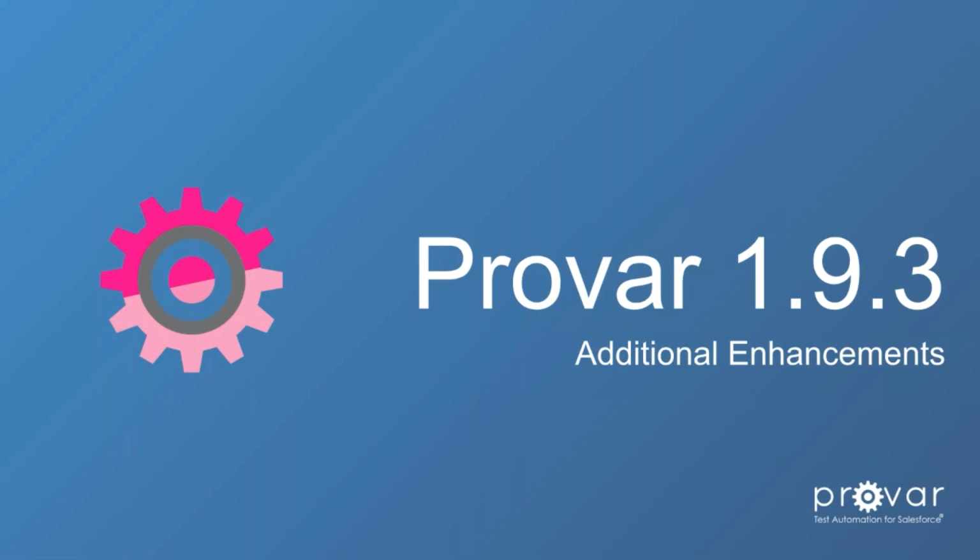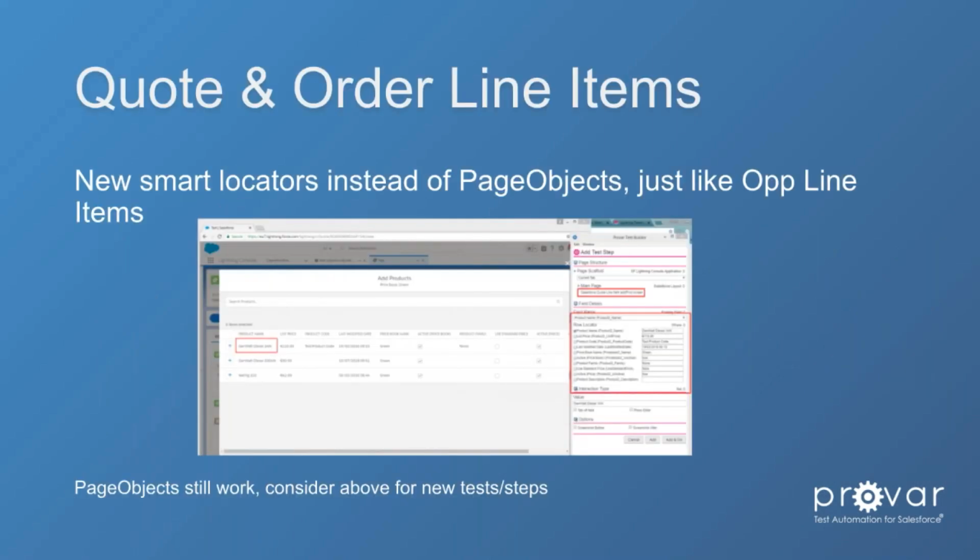So yeah, like Richard said, I'm just going to walk through the 193 release. Yes, we're supporting Winter 19, but on top of that, there are always going to be some enhancements. So I think it's important that we do always mention this in our webinars, so keep you up to date on things.